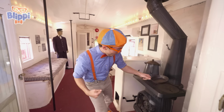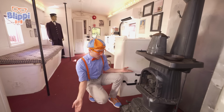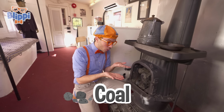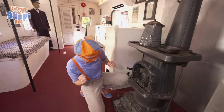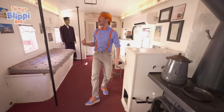Yum. Whoa, check out this stove. It's really old. Yeah. It has coal in it. They would burn the coal, it would heat the stovetop, so you could make some yummy food, like eggs. Whoa, that's pretty amazing. Wow.